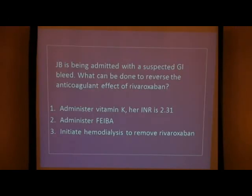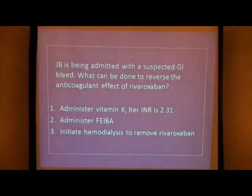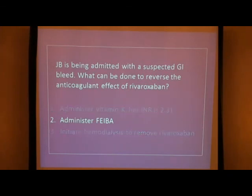So if JB came in on Rivaroxaban with a GI bleed, and we wanted to potentially have an option to reverse her Rivaroxaban, what can we do for her? Can we give her vitamin K? No. No way. Can we give her FEIBA? Yes. We could give her FEIBA. Could we initiate hemodialysis? No. So FEIBA would be our potential option. Again, the efficacy is kind of in question, but it's probably the best thing we have so far.